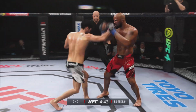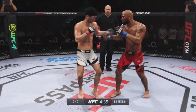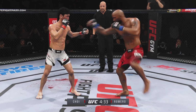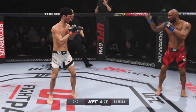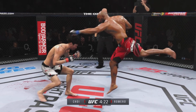Well, he continues to find the openings tonight. Beautiful connection with a punch there. Accuracy at its best. Well, defense doesn't necessarily win championships in MMA, but he's doing a nice job blocking these shots. He's not allowing his opponent to get any damage off on him by blocking all these attacks. Oh, nice counter jab to snap the head back.